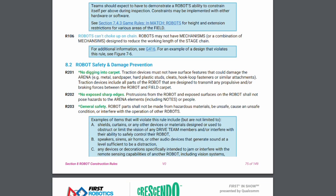R106. Robots can't choke up on chain. Robots may not have mechanisms or a combination of mechanisms designed to reduce the working length of the stage chain. Blue box. For additional information, see G416. For an example of a design that violates this rule, see Figure 7-6. 8.2. Robot safety and damage prevention.